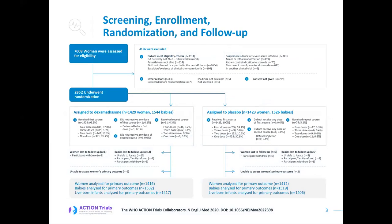So this is a busy slide, but I do not expect you to go through it. I just want to share with you the fact that over 7,000 women were assessed for eligibility, which is, they were screened, and 2,852 of them underwent randomization, and they were almost equally distributed into the two arms of the trial, which is the dexamethasone and the placebo arm. And then, being very well balanced, the ones who were assessed for the primary outcomes were 1,416 and 1,412, respectively, in the two arms.